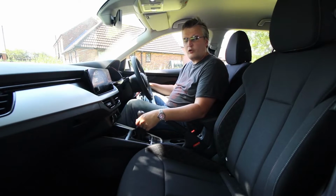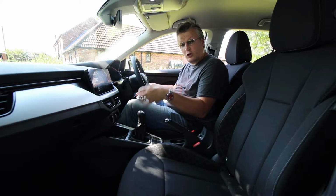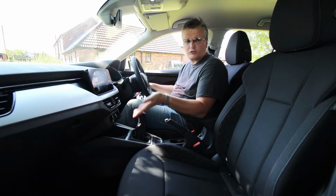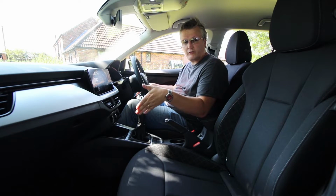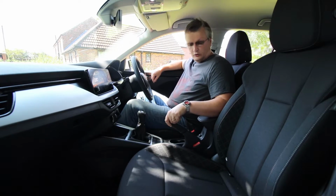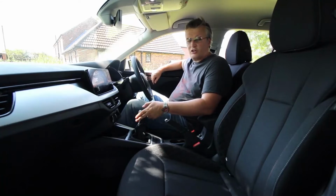This car also has USB-Cs. For many years, they've been using USBs, but now we're seeing in a lot of cars, USB-C seems to be the new standard. You can also get adapters as well if your phone doesn't have that system. Below that, you've got start, stop, old school handbrake with hill hold assist and a 12-volt socket as well. This is also the 6-speed manual.